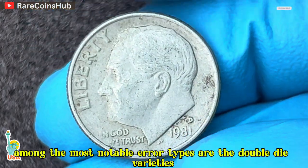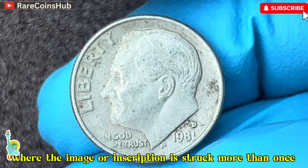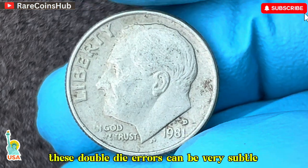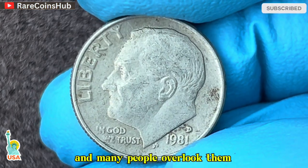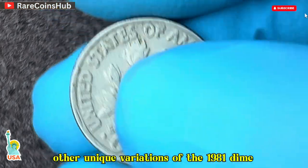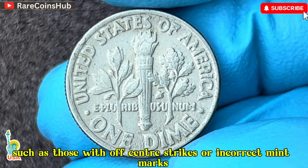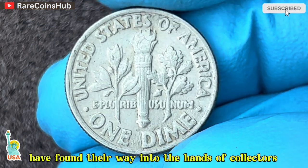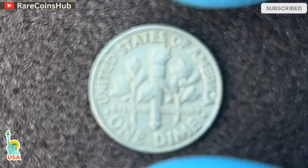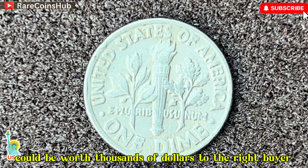Among the most notable error types are the double die varieties, where the image or inscription is struck more than once, creating a distinct blurry effect. These double die errors can be very subtle, and many people overlook them, making them extremely valuable when they are found in high grade. Other unique variations of the 1981 dime, such as those with off-center strikes or incorrect mint marks, have found their way into the hands of collectors, fetching incredibly high prices on the secondary market. A single 1981 dime with a rare mint error could be worth thousands of dollars to the right buyer.